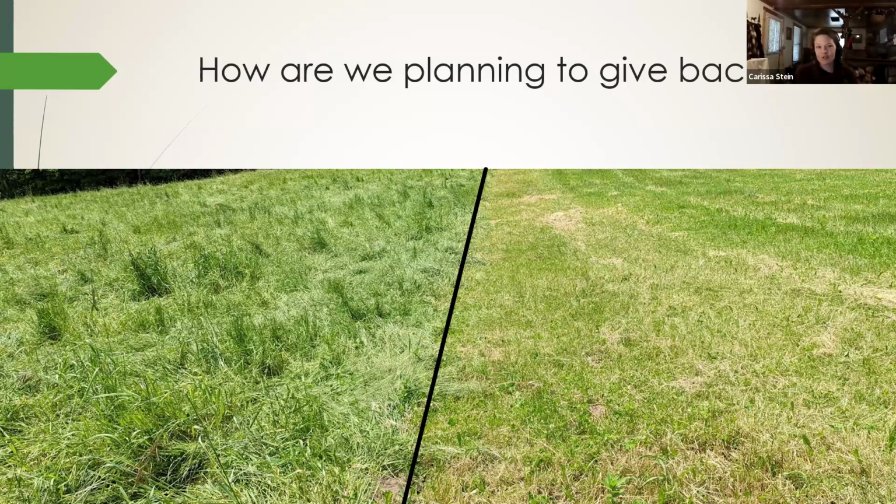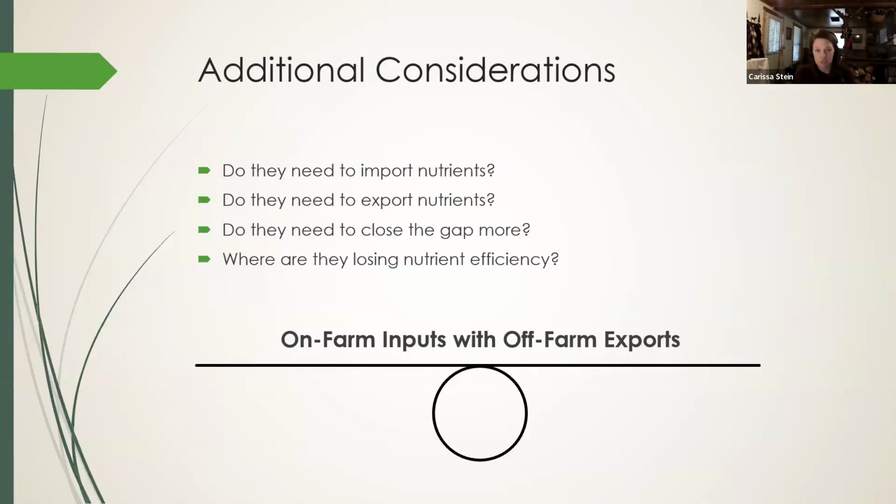Additional consideration. So do they need to import nutrients? Do they need to export? This is that whole nutrient balance. Do they need to close the gap more? And how do they close that gap? And where are they losing nutrient efficiency?